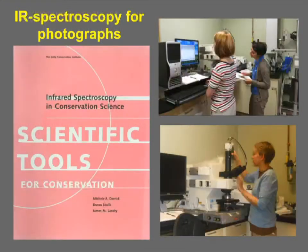We have also had an opportunity to work with infrared spectroscopic equipment. We have used the publication of the Getty Institute to do this kind of analysis.